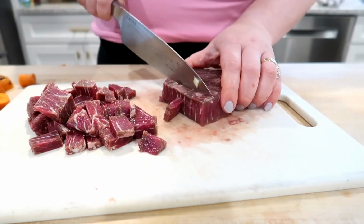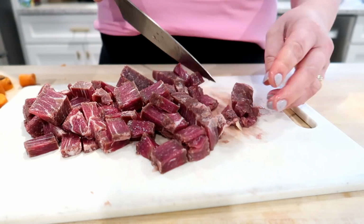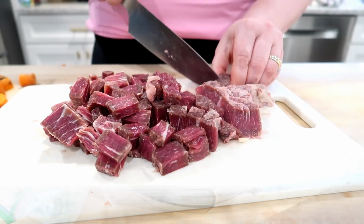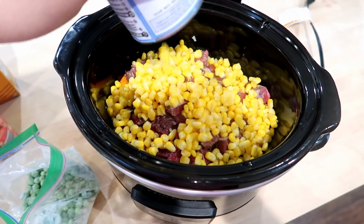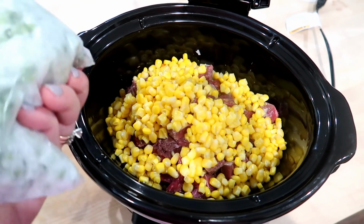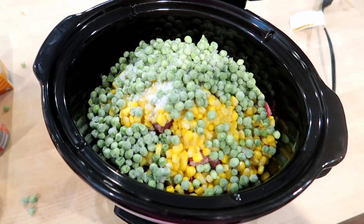So I'm just going to go ahead and cut this into small chunks. I like to make sure when I'm making a soup like this that I cut everything into really small chunks so that it's easier to eat that way. After I put all of that stuff into the slow cooker, I'm going to put in 1 can of corn that I drained, and I'm also going to put in this partial bag of peas that I found in my freezer.